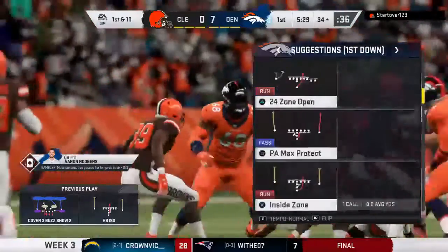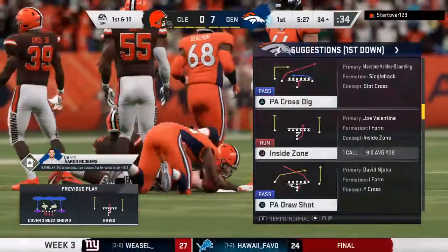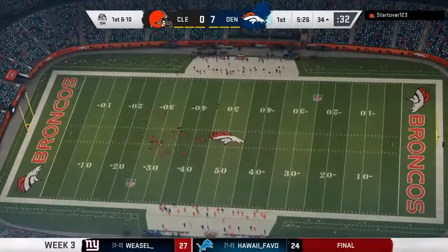2nd and 1 and people want to run the football. This is where every back in the league is supposed to do exactly what we just saw there. Pick up the 1st down.